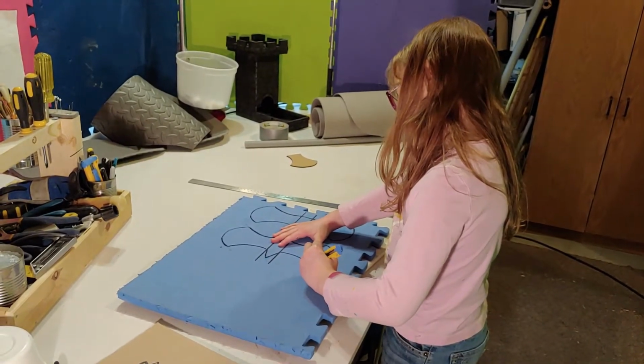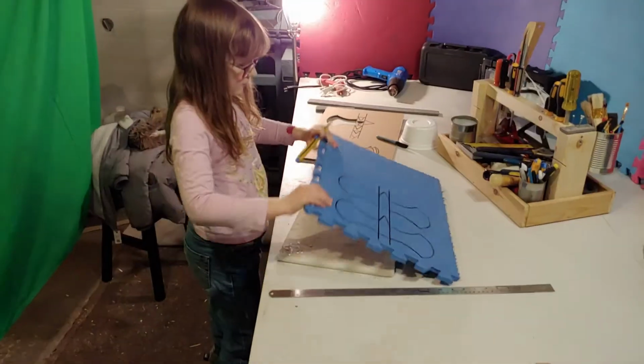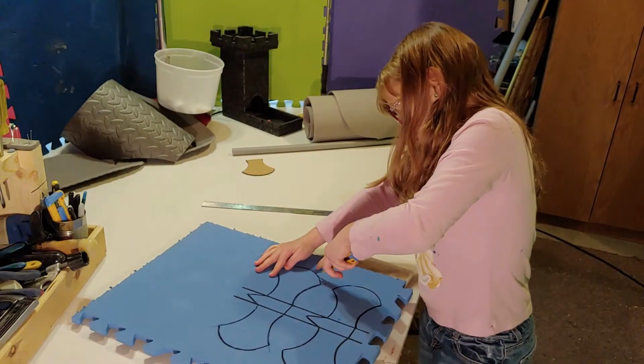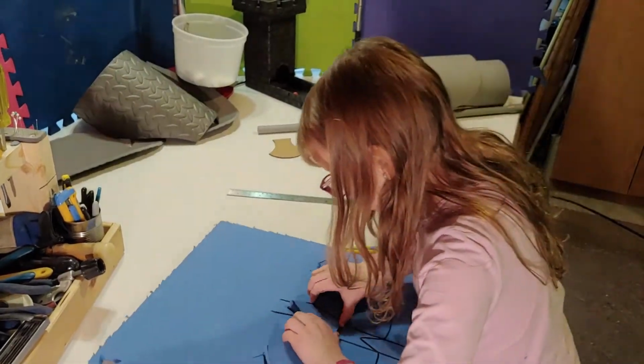I'm having trouble with the blade. Pushing on it is making my fingers sore. And it's a really thick foam, so I have to push a lot. I thought cutting would be more of the fun part of doing this.